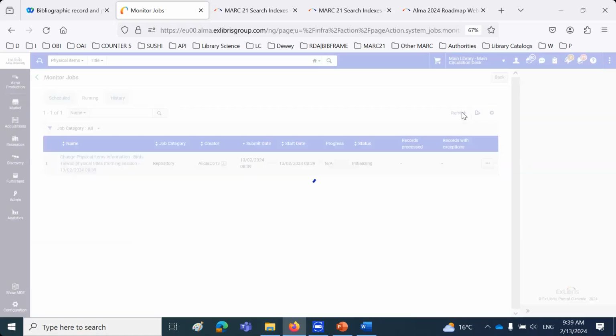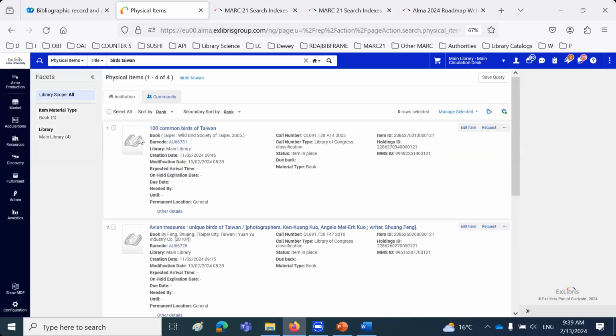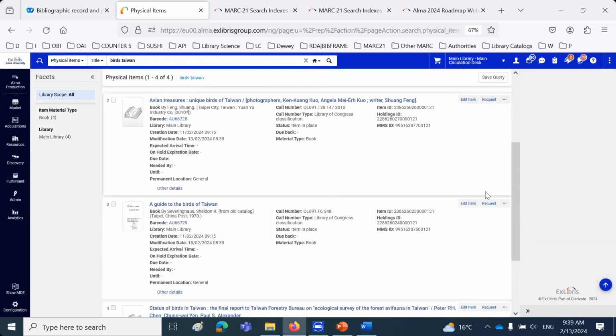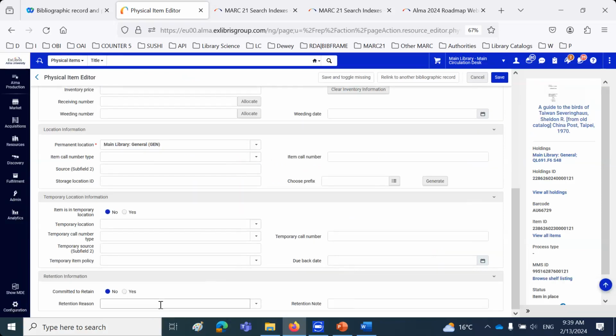Okay, that'll be very fast. In fact, it's already done. There we go. Birds, Taiwan, physical items. None of them now have the committed to retain. And let's look at one of them. And we have removed the retention reason. We have removed the retention note. And we have changed the committed to retain to no.